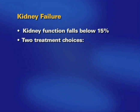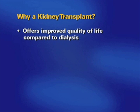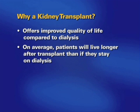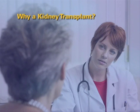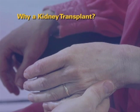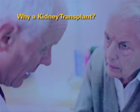When you are in kidney failure, you will have 2 treatment choices: to start dialysis or have a kidney transplant. Most patients experience an improved quality of life with transplantation compared to dialysis. On average, patients will live longer, approximately twice as long, after having a transplant than if they had stayed on dialysis. Some patients may be able to avoid dialysis by having a living donor transplant before they need dialysis. Some patients are not interested in pursuing either dialysis or transplant, choosing not to pursue treatment for their kidney disease. It is important to discuss this decision with a physician.